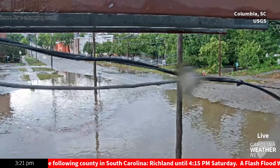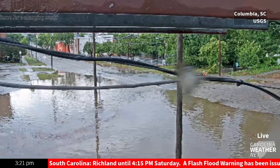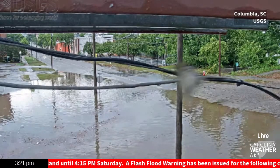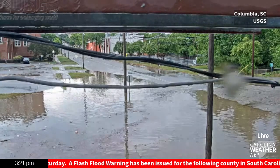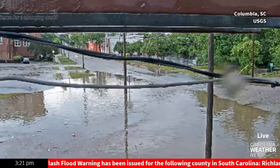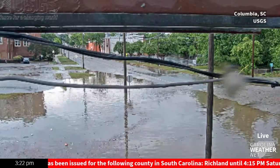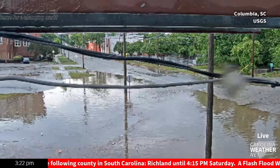You can see more roadway here than we were able to before. That whole section of middle pavement that you can see there was submerged before, so it looks like the water is starting to come back down a little bit, and that's certainly good news. But this flash flood warning does continue for the next hour or so as we wait for the tributary to be able to catch up with all that is going on right now.